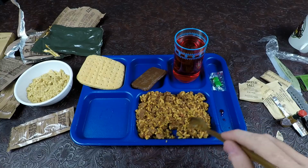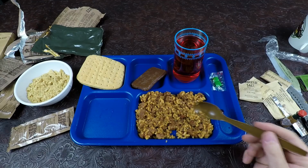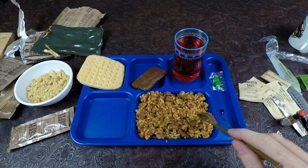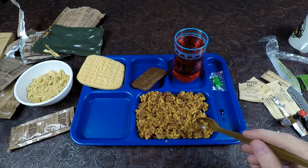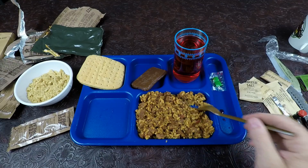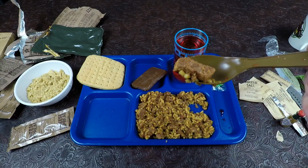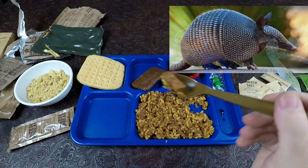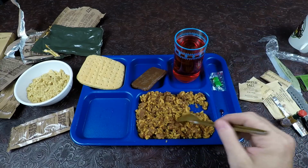I mean, let's be honest. I'm digging through this. This meal's 18 years old. If it doesn't have any shrimp in it, maybe that'd be a good thing at this point. There's chunks of meat. It doesn't look like ham. It just looks like mystery meat. Mystery meat. Look at that. What kind of animal do you think that came from? Tastes weird, man.